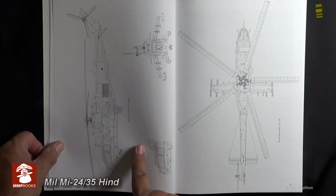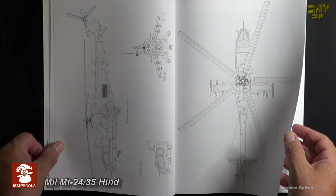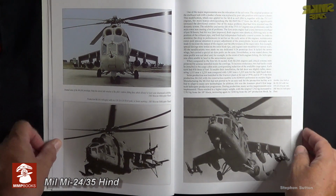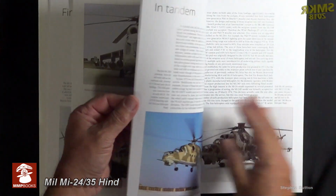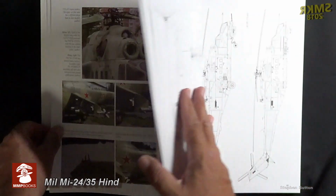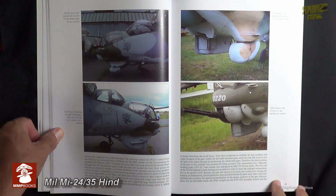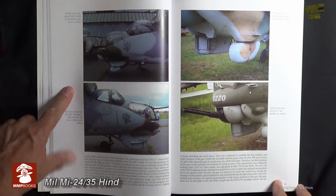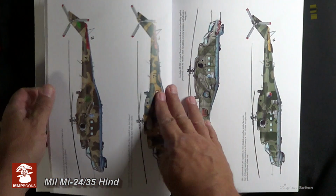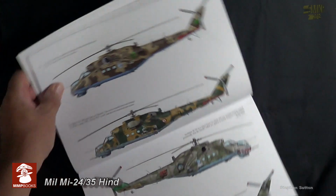Contained in this book you will also find many photographs of the interior cockpit control panels, the colors, lots of color illustrations throughout this book, lots of 1/72 scale line drawings for the scale modeler out there. If you are a scale modeler and you happen to be building some of the current releases that are out there from Eduard and even the older Monogram kit and some of the Trumpeter kits of the Hind, then this book is definitely for you.